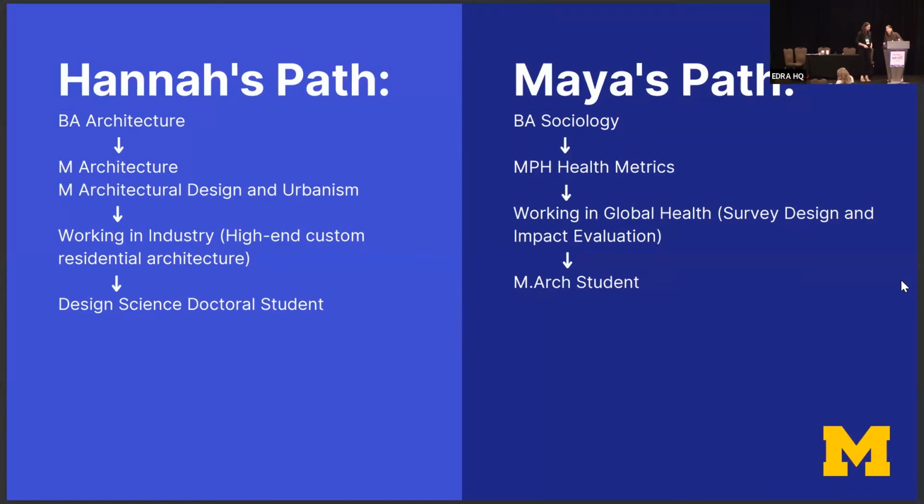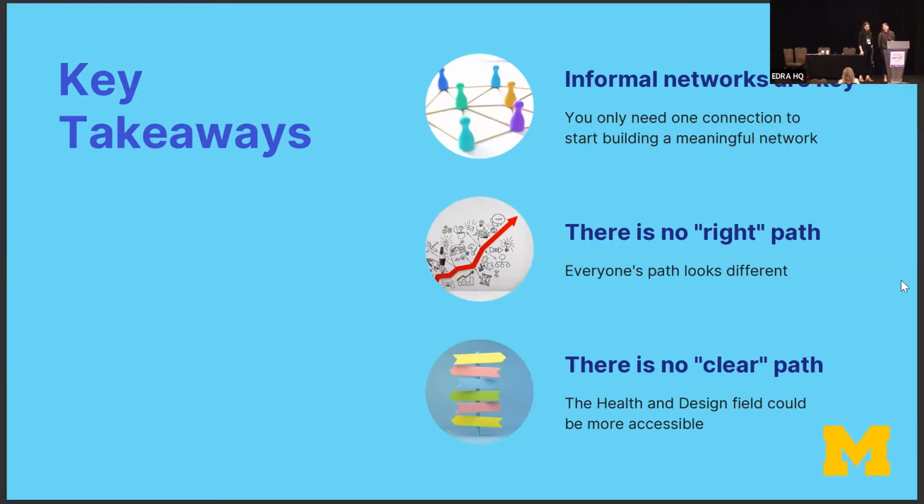Okay, so to really briefly recap my path: architecture, architecture, architecture and urban design, architecture, and now design science, studying the built environment and health. And for me, I started in sociology, then a Ph.D. in health metrics, working in global health, and now I'm an MArch student. So I think some of the key takeaways from our talk, some of the things that we found common even though our paths are so different, are themes that we both experienced.